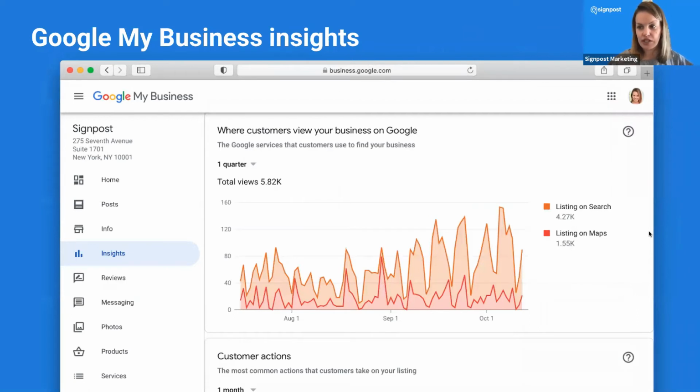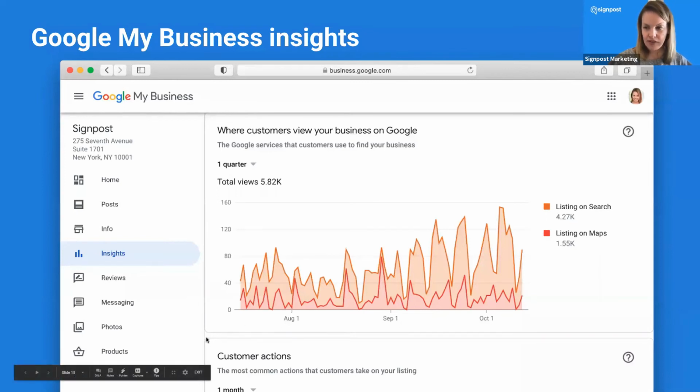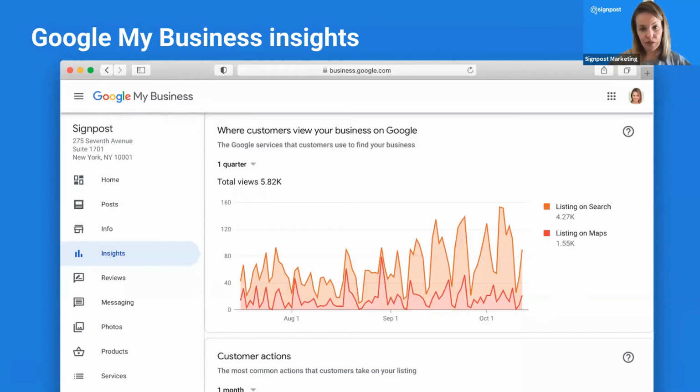This one I think is really interesting, and the one below it, and unfortunately I don't have a view of it, but you also gain access to insights into what people do next. I talked about conversions. Do you want people to call, drive to your location, or click through to your website? That's going to be in that customer actions table. And the one above this is, how are people finding you? Are they finding you in search? Are they finding you in maps? All of that information is available for free in the back end of the Google My Business listing.